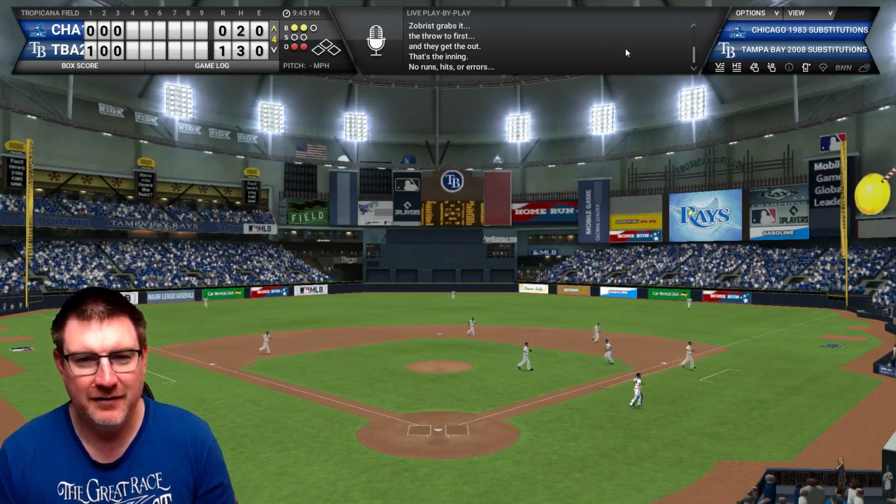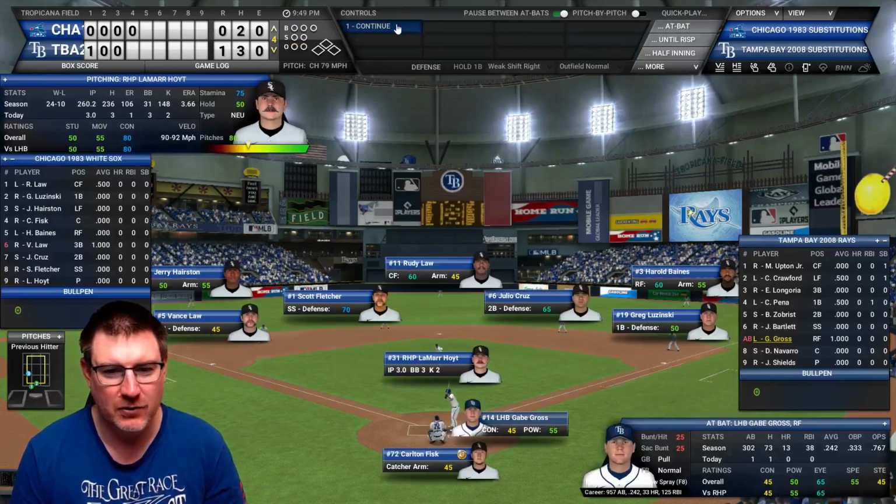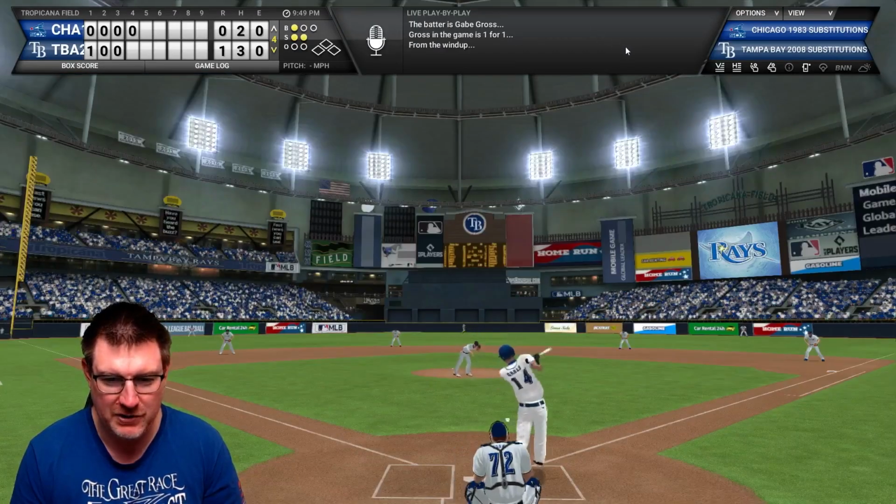It's been really weird, isn't it, so far in the knockout rounds. We've had 2 games where they were fairly high scoring, and then 2 games that have just been, assuming this continues like this, absolute pitching duels.